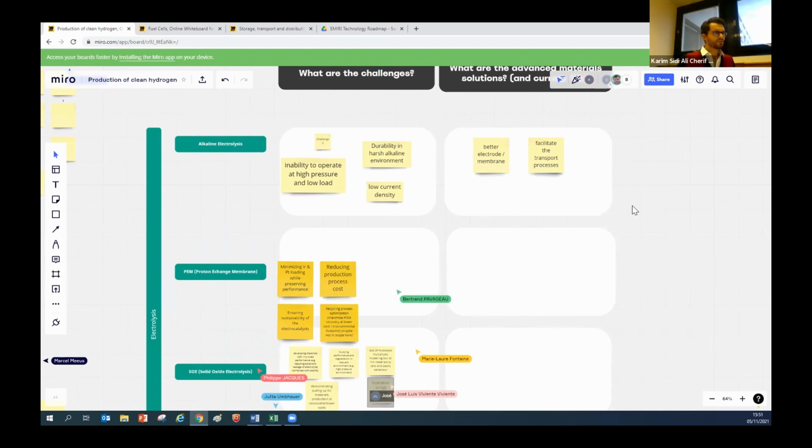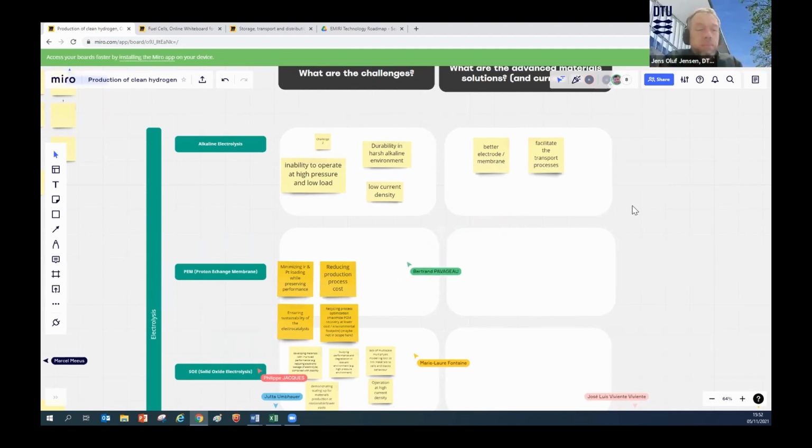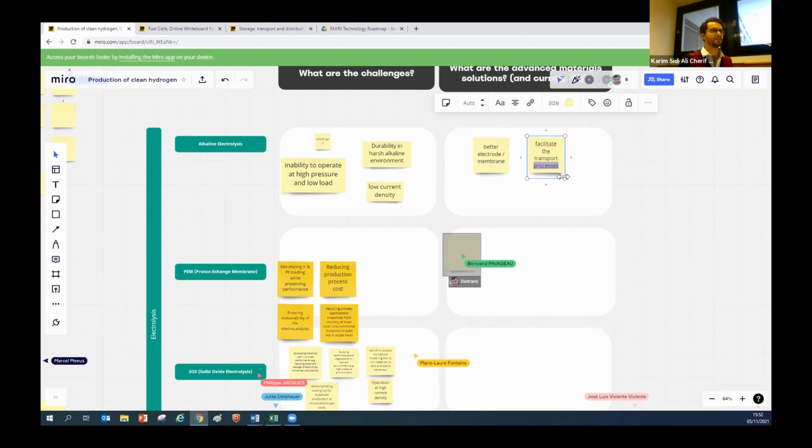Okay, and when you talk about, sorry, come back to this, to facilitate the transport processes, this morning we had the presentation from Beckhoff that works on that specific film. So basically, that facilitates the transfer behind that. This thin film transport layer. Porous transport layer. Yes.